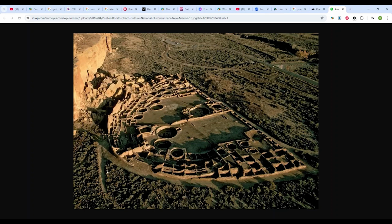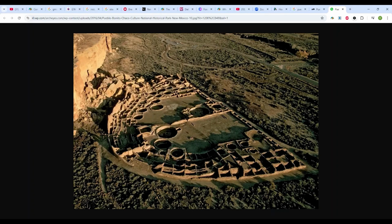And that's just not Bonito. You've got Chetro Ketl, which is being built at the same time, at the same scale. Pueblo del Arroyo, Pueblo Alto, Kin Kletso. You've got Hungo Pavi, Pueblo Pintado, Penasco Blanco, Una Vida. So you've got a lot of great houses that are all getting constructed at that same time. So I think you had quite a number of people out there to do it.